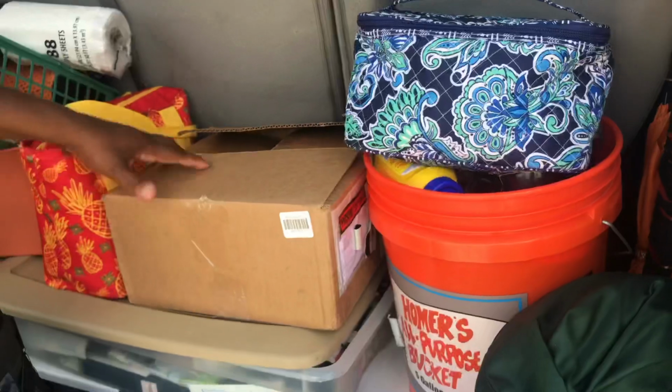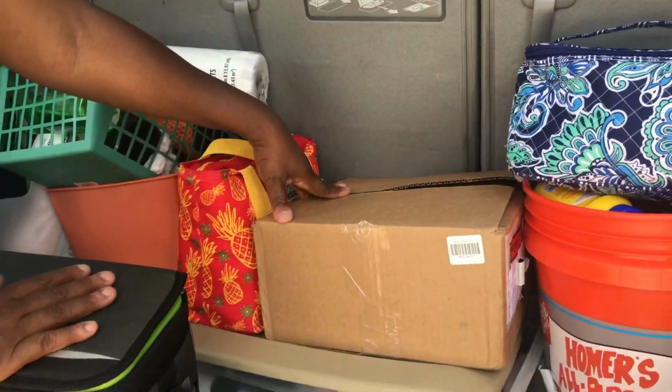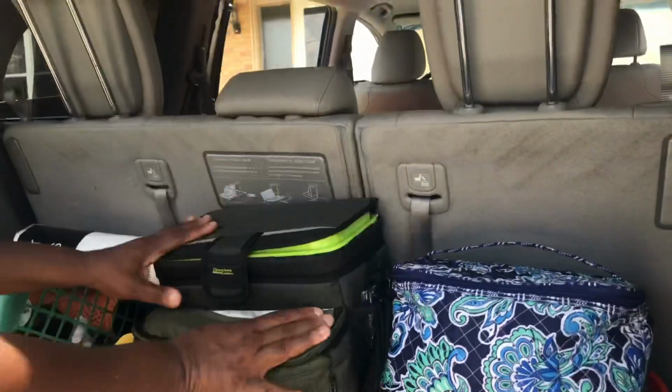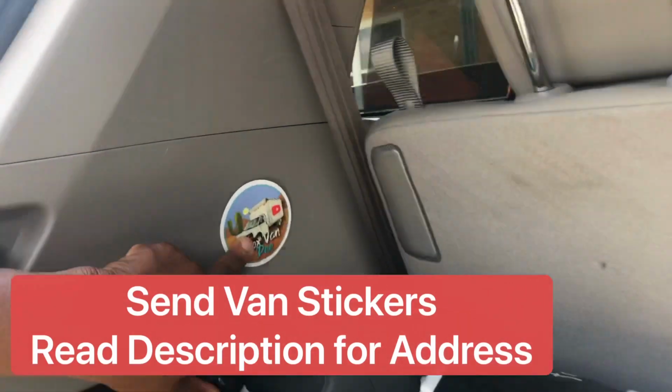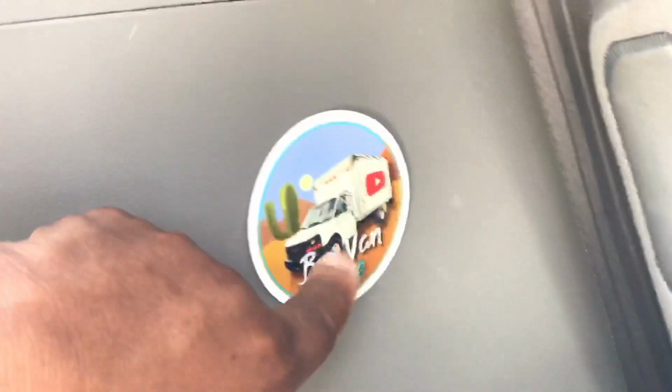This box, I'm going to be doing a review on some products. A very nice company sent me some products, and I'm going to be doing some reviews, so I'll save that for later. If you all want to send me stickers, if you're a Vanlifer, Box Van D sent me a sticker, and it's really, really cool. So I figured I would put stickers back here.